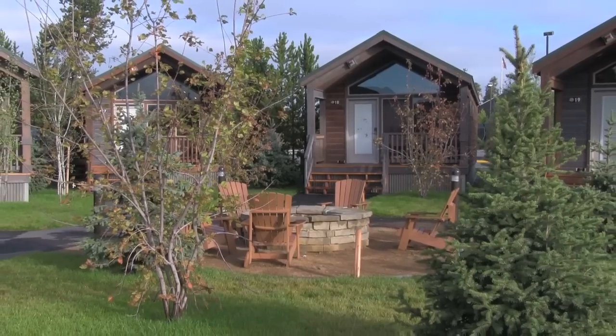Okay, we made it to Old Faithful, the most famous geyser on the planet. And from the explorer cabins, we made a couple of stops along the way, and it was probably about an hour drive. So real convenient from the cabins. So let's go see this thing go off.